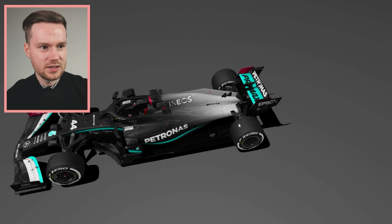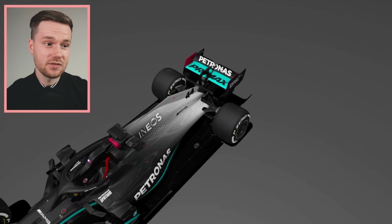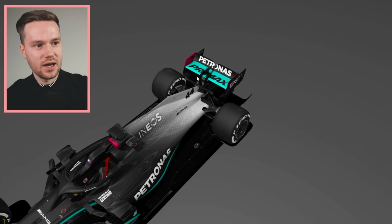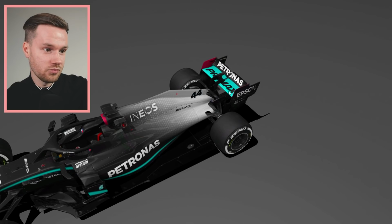The number's pretty standard, but we move up to the top and we've got Petronas on black here instead of on teal, because white text on teal does not pop, does not stand out. But instead I've brought the teal down here, and then that's like Petronas Primax or Premax, whatever you want to call it. I think that looks really good. I'm really happy with the rear wing.